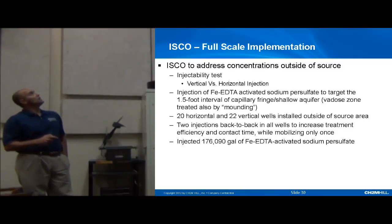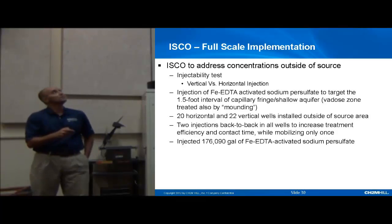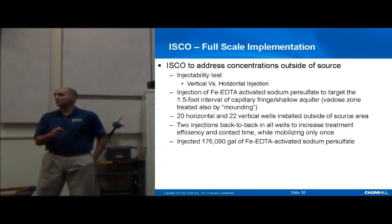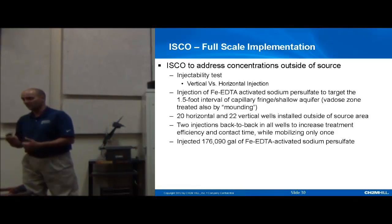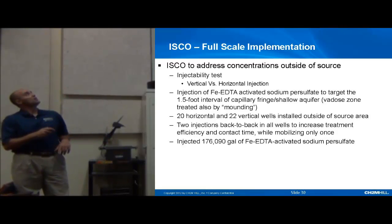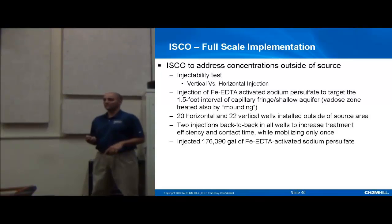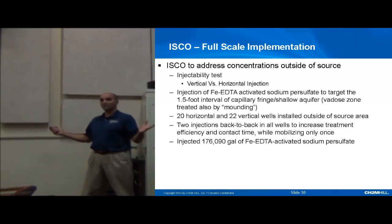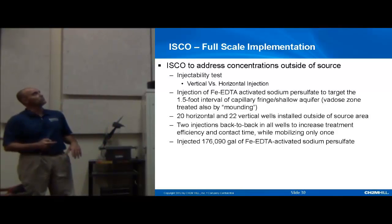We conducted what we call an injectability test. It's sort of a pilot test on site to estimate the hydraulic parameters of our injections in terms of, for example, radius of influence, pressure, and things like that. And also evaluate if vertical injection will work better than horizontal injection. And we found out that horizontal injections were much more effective. They had a larger area of influence, and the oxygen would spread out more easily than vertical.